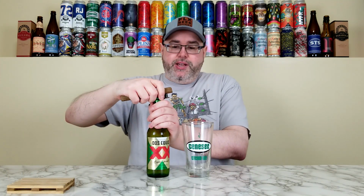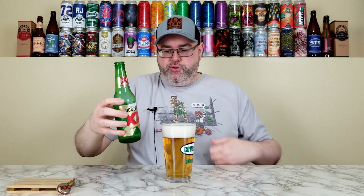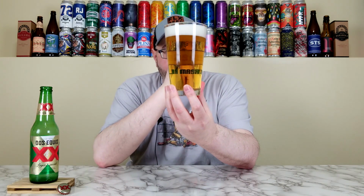It does have a green bottle, and as you know, clear and green bottles can get light struck. So I'm hoping that this is not light struck, but we will see once I pour it and get it in the glass. So here we go. Very nice. Try to get the rest in there. Beautiful. Right from the get-go, I really don't smell any skunkiness, which is a good thing. Like I said, a lot of times with these green and clear bottles, if they've been light struck, you can get that skunkiness. Not the case here.